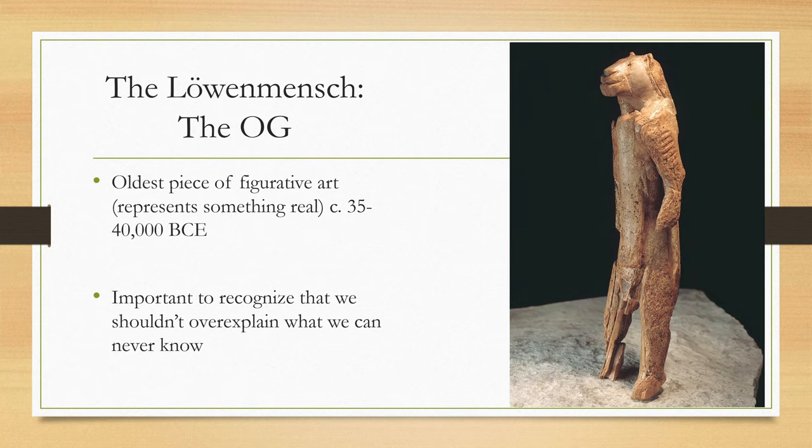Oftentimes with prehistoric or even plain historic art, archaeologists will say, like I said, likely used for ritual purposes. And honestly, we will never know exactly what it was made for or what it represents. But it's important to recognize the power within it. Clearly, the figure of the lion meant something to whoever made this. Whatever that power, respect, or the often thrown around fertility, you'll hear that a lot, especially in ancient prehistoric art, like Paleolithic stuff. The artist was ascribing a layer of symbolic meaning to a human figure.